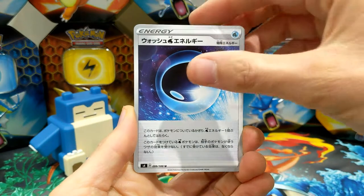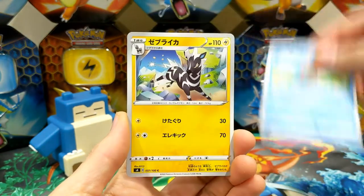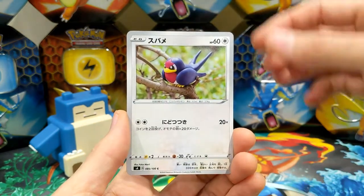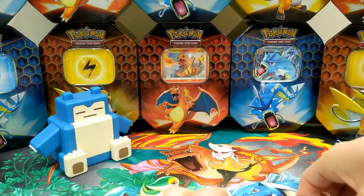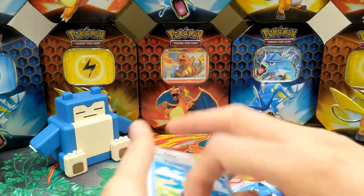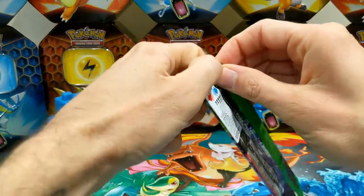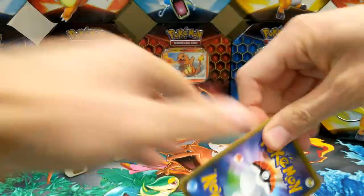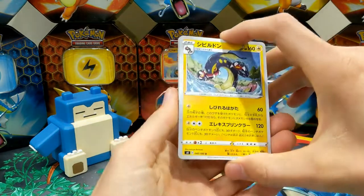Water energy. I forgot his name. Zebstriker, Totoro, and whatever. Clobopus. Clobopus. No, it isn't. No. Excellent. Yellow. Oh, that's his mate. So this is what you'll get, some of these cards is what you'll get from the Vivid Voltage set that's coming out very soon.